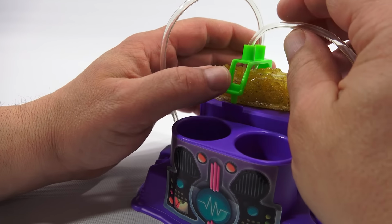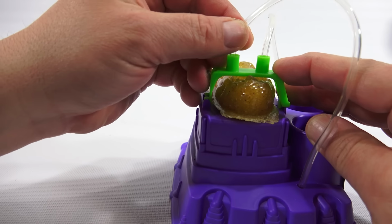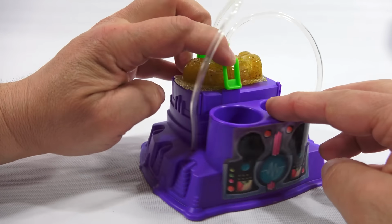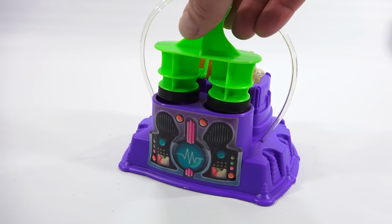It did say you might have to move some things to get it in there all the way. Okay, I don't know. It's hard to tell. We'll see if it gets everywhere. So now put the plunger in. Put the plunger into the cylinders and slowly press the plunger.